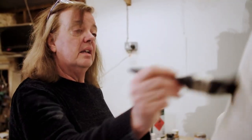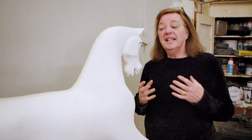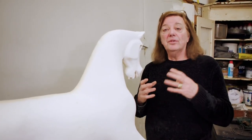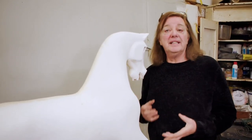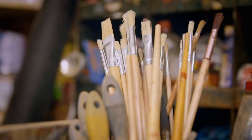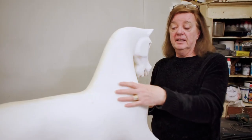When the rocking horse arrived from Alex, he'd restored the woodwork. He'd glued it all together and made it all sound and the right shape. But wood has a lot of imperfections. There are splinters and holes and bits with applied gesso. It just gives you that lovely smoothness that you can't get out of wood.